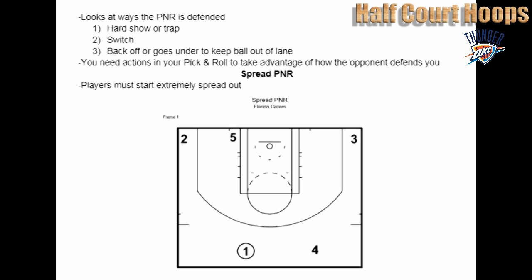Billy Donovan just looks at the ways the pick and roll is defended, and however it is defended is how they run the action. So it's based on the scouting before the game. If they're in the flow of the offense, all they do is look how it's defended and go from there. So you can do hard show or trap, if they switch it, if they back off or go under all the time to keep the ball in the lane. You need to be able to have any different type of pick and roll action to take advantage of how they are defending you.